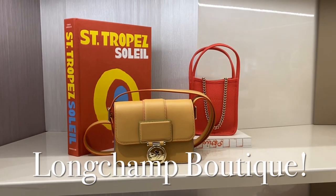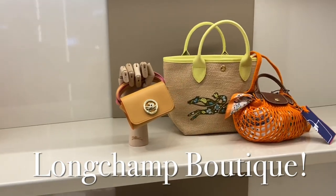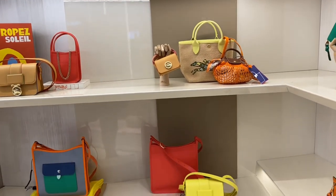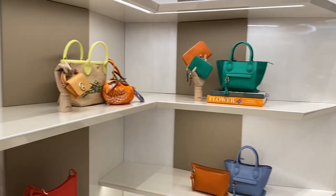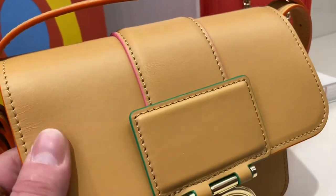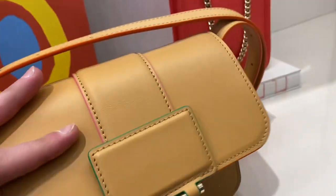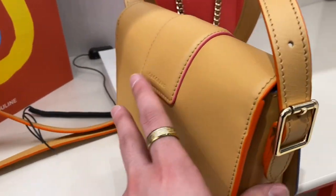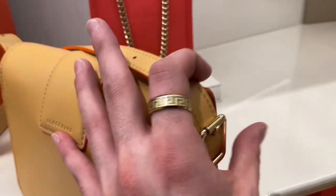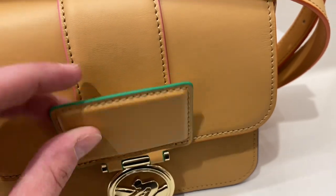So first, we are heading right into the Longchamp retail boutique that is located in Yorkdale. And the first bag that we are going to be looking at is the Boxtrot. One of my favorites from the most recent Longchamp releases. I really love this bag. I think it looks really cool, very unique, and it's just fun. It's fun and unique. That's what I like about it.